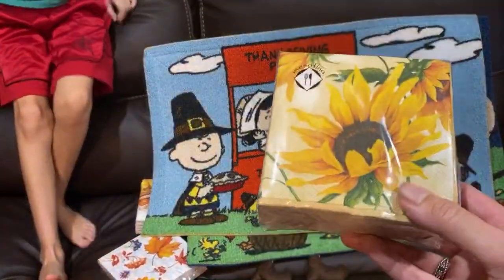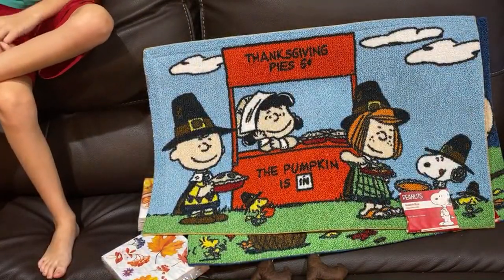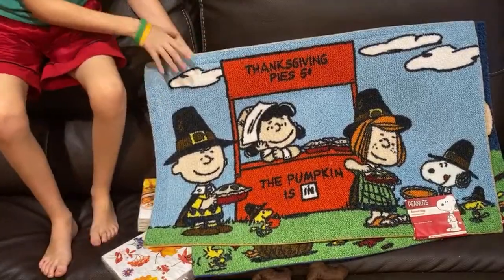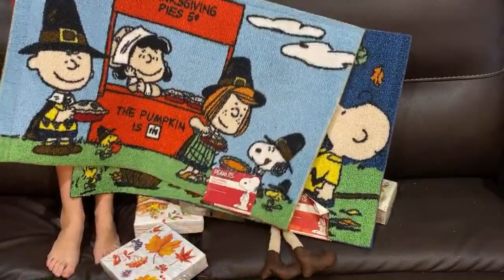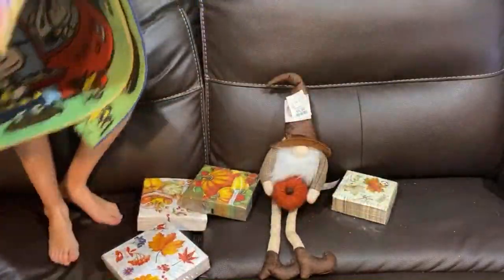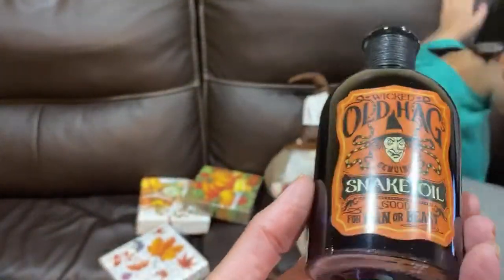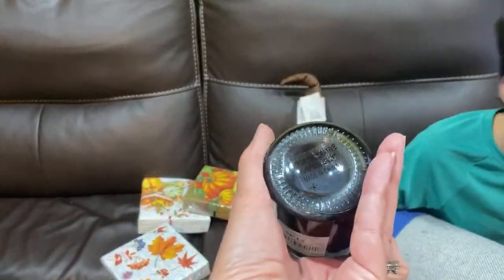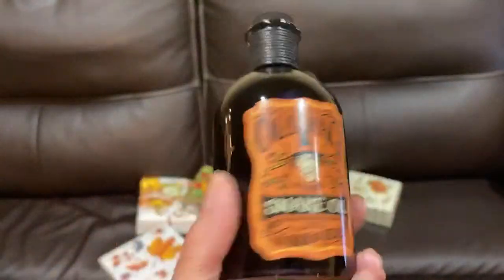Okay, and then these napkins. Just be careful. I've got my coffee over there, please. I did get some of these because I can't even make these with the Cricut for the price that these are. These were like a dollar, what were they? $1.49.